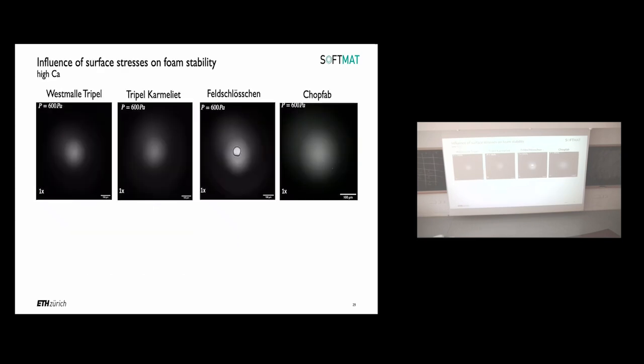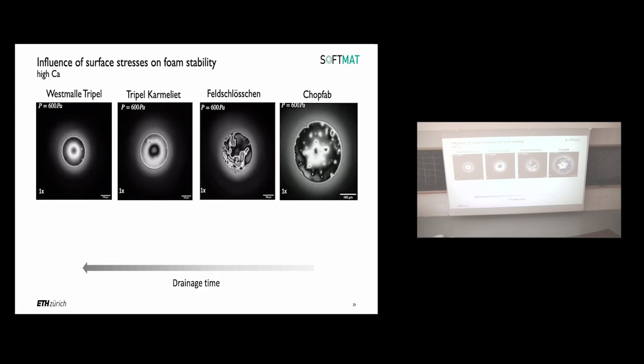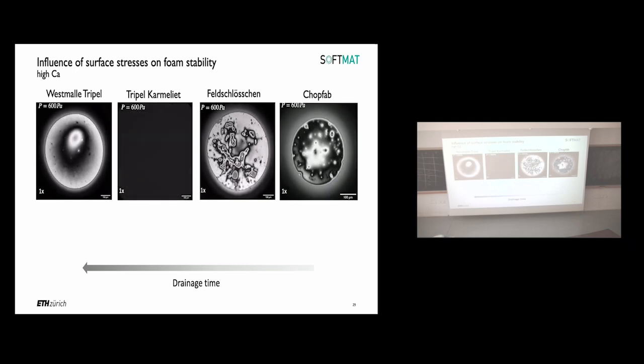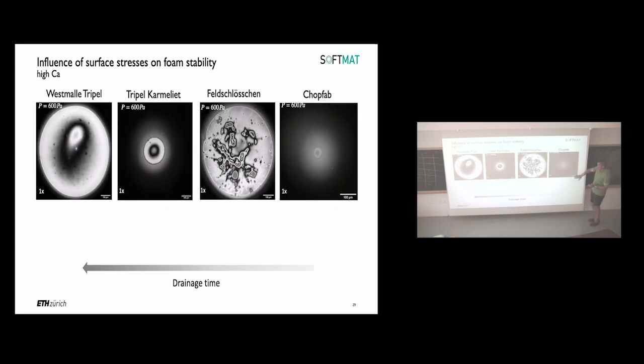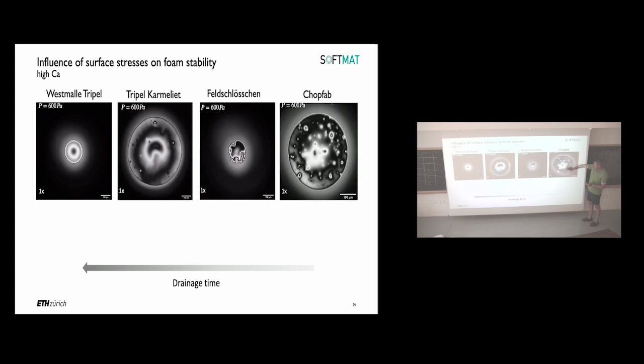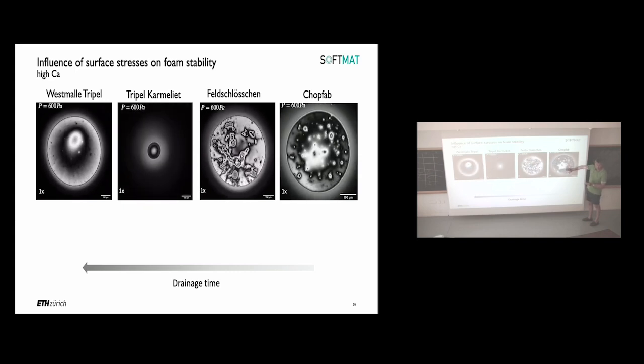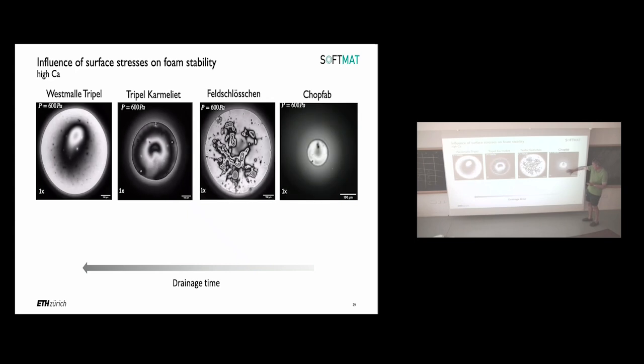And we did that at higher stresses, and it will be even more remarkable. With Hopfab and Feldschlossen, you will see films with a lot of aggregates that are really not moving. And then as you go to triple Carmelite, you will start seeing instabilities and motion, right? So I'll play these movies over and over again. So for Hopfab, we start draining. We see that it's a relatively planar film. There's a little bit of intensity difference, but it's quite black, so there's no dimpling. There's really a planar film.